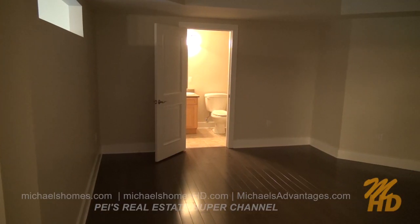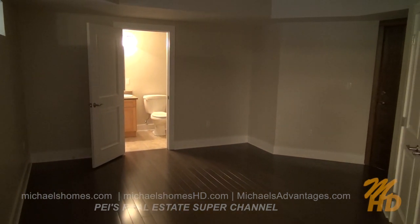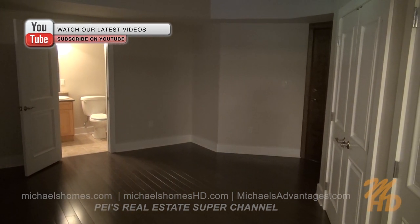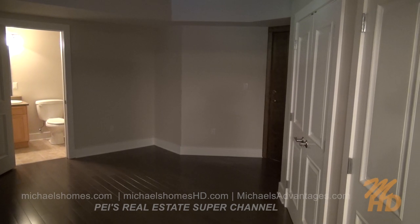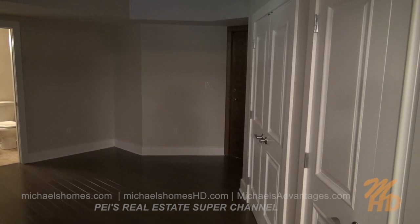If we traverse right through the kitchen, we're brought to this rather large room, which has its own full bathroom there in the left of the frame. And it also has its own entrance. It could be used as a separate apartment or a bachelor suite or a guest quarters. We also have two rather large closets.